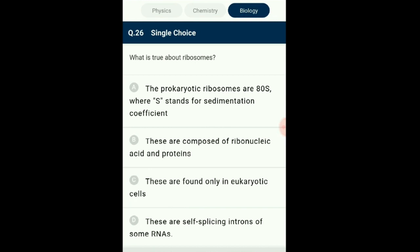What is true about ribosomes? Ribosomes are non-membranous, that is, without a membrane, cell organelles composed of ribosomal RNA and protein. These are found in both prokaryotic and eukaryotic cells. In prokaryotes, ribosomes are 70S type, whereas in eukaryotes, they are 80S type. So the answer for this question is option B. These are composed of ribonucleic acid and proteins.